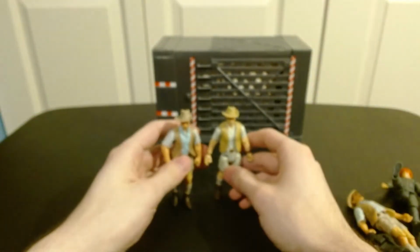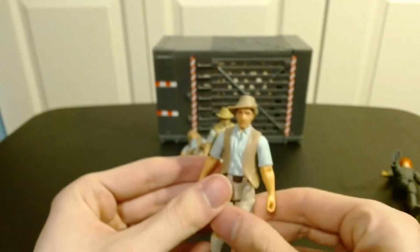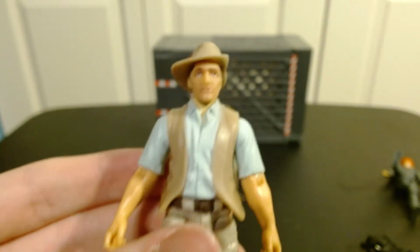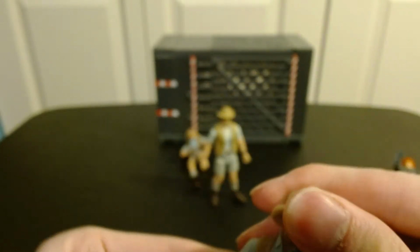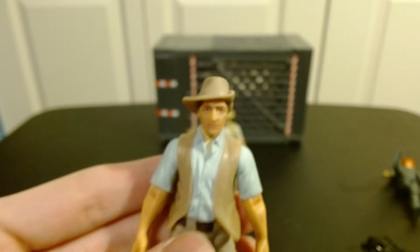Which we've already had before. Here's these ones we'll take a look at real soon. Here is the 2023 Robert Muldoon. It looks basically the same as the 2018 Robert Muldoon, which we'll bring in for comparison, but he's got all the articulation that you could expect. The detail looks pretty nice.